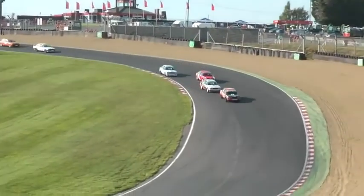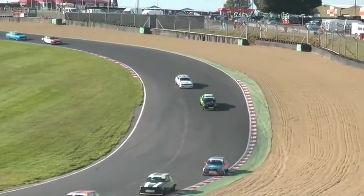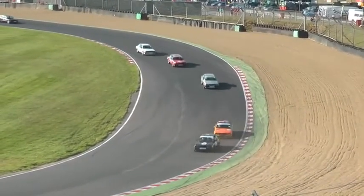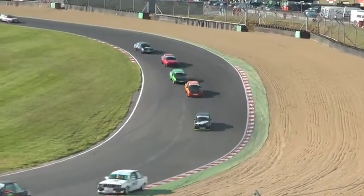Winrow though jumped away with this battle for second, raging throughout the first lap. A 4-second lead after lap 1 from Ben Winrow, which showed that he was not going to be stopped in this second race of the weekend. He ended up winning the race by 14 seconds.